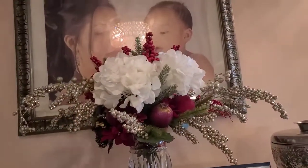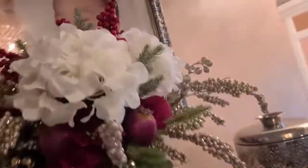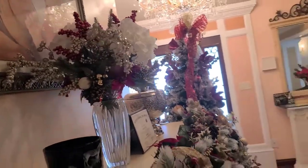This is a floral arrangement. I love hydrangeas, so I thought adding hydrangeas to the Christmas floral was beautiful. Yeah, so isn't that beautiful?